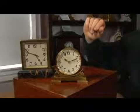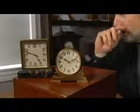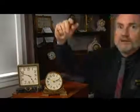These were called partners clocks because they could sit on a partner's desk, with the two partners sitting on either side of the desk, and each would know what time it was. Or it could serve as a convenience to the person you were talking to. If you had this on your desk, the person you were interviewing or chatting with on the other side of the desk would also be able to see the time.